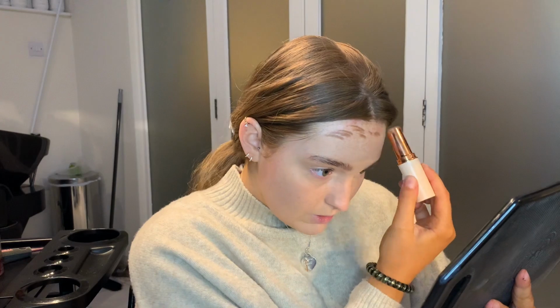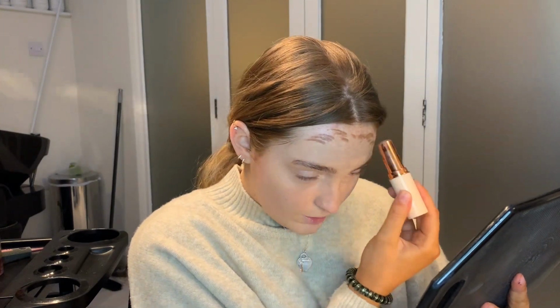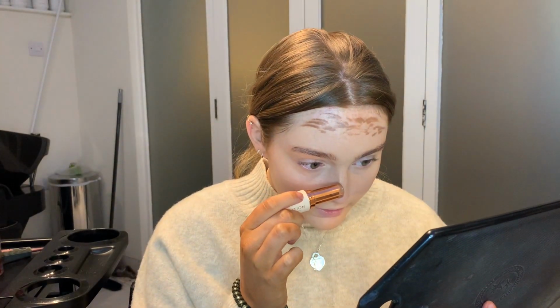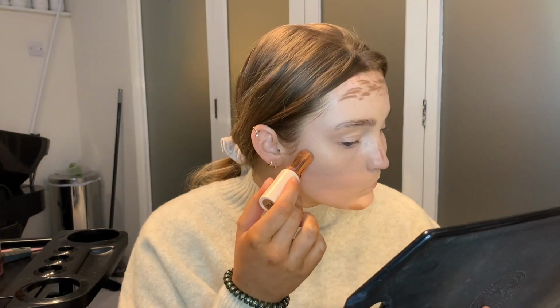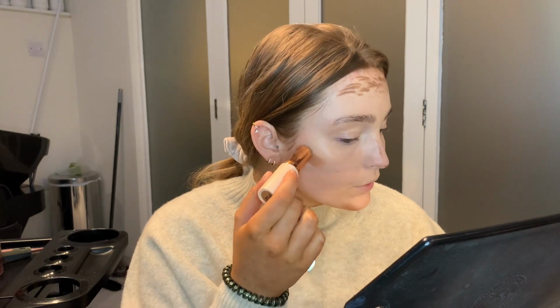So what I'm gonna do is I'm literally just gonna draw tiny little lines. I then do tiny little lines on my nose, a little bit on my chin, and then I'm literally just going to add the tiniest bit here.